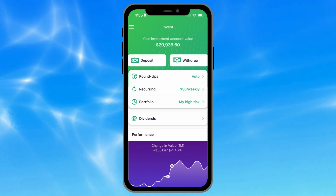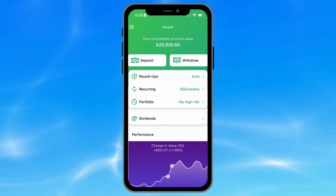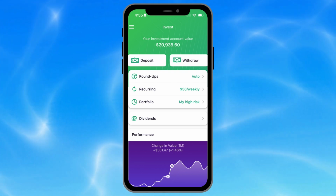Obviously, you will have to select your portfolio. There's ready-made portfolios by Raiz, but I'm going to give you my custom-made portfolio so you can actually invest into that one if you like.